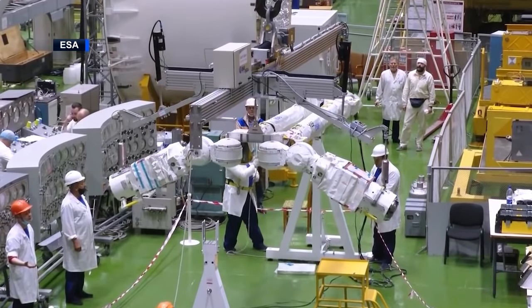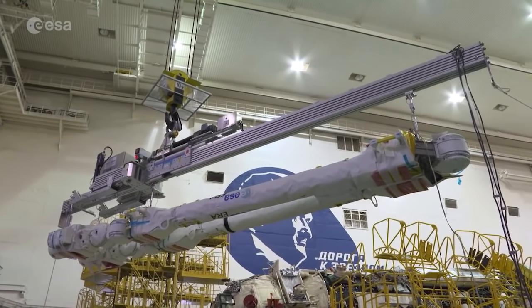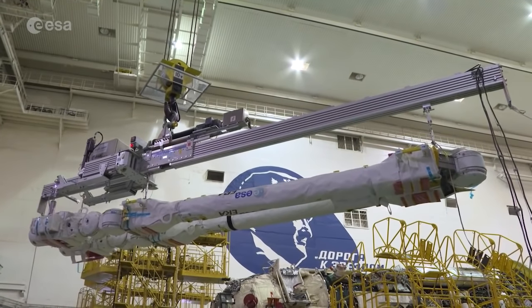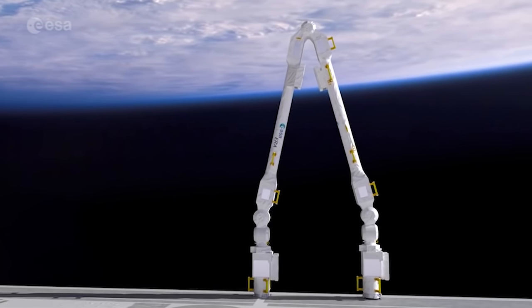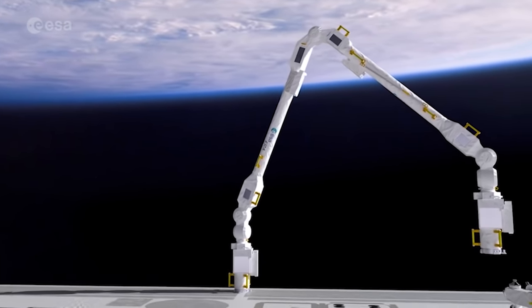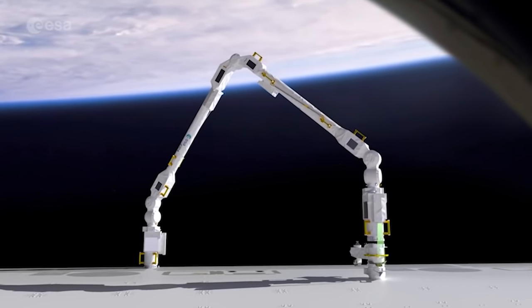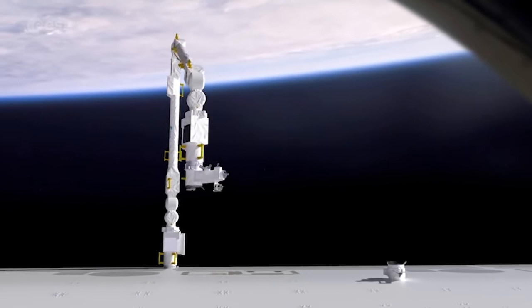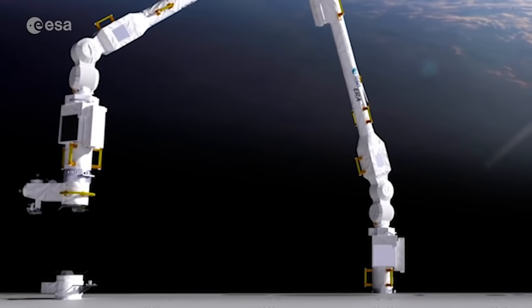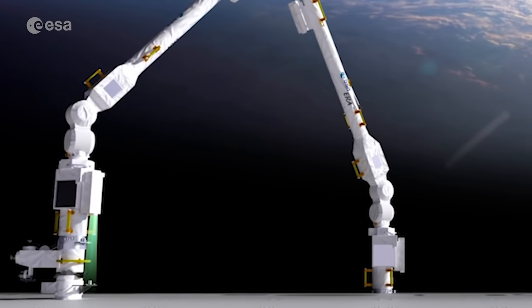Also launching with MLM is the European robotic arm, which will serve as the main manipulator on the Russian side of the space station. The arm has the ability to perform many tasks automatically or semi-automatically, can be directed both inside and outside the station, and can be controlled in real time or pre-programmed. The arm can help install, deploy, and replace elements in space, saving the crew time and effort on station maintenance.